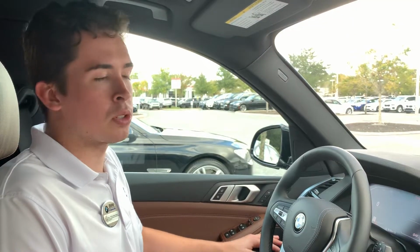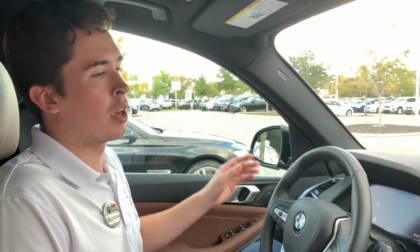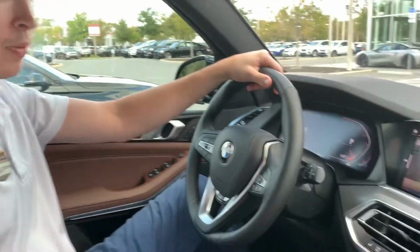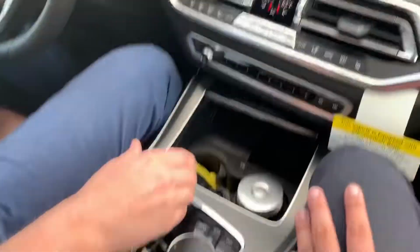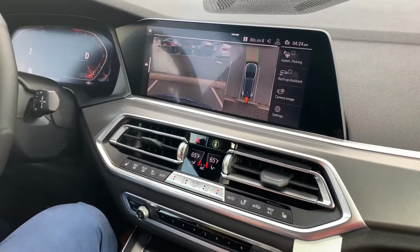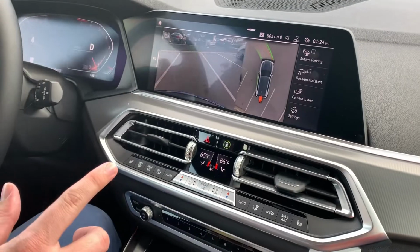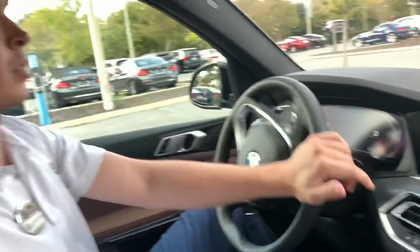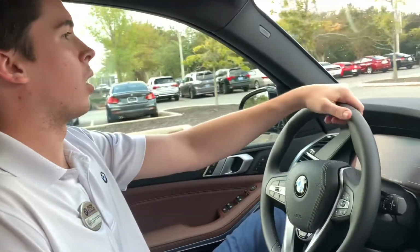So the new X5 also has a feature called backup assistant, and it'll remember that I just backed into this spot here, and it'll remember actually the path I took to get there. So if I put the car in drive, start driving off, right now in my camera views, I'm gonna go off a little bit of a distance. It remembers about up to 180 feet.